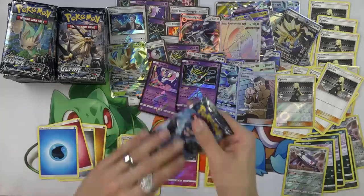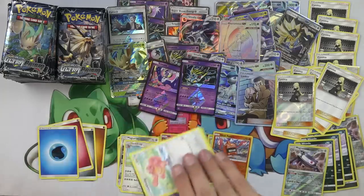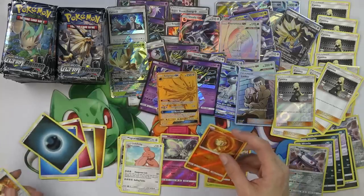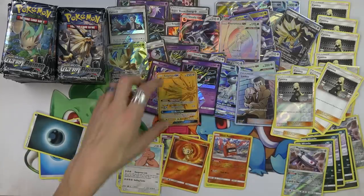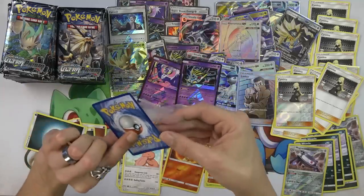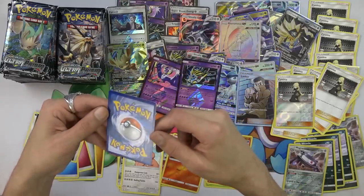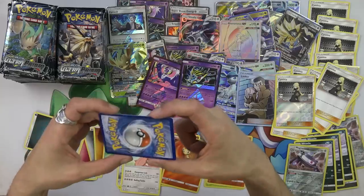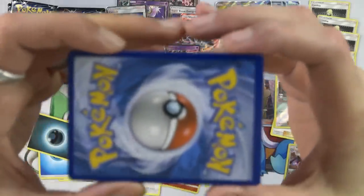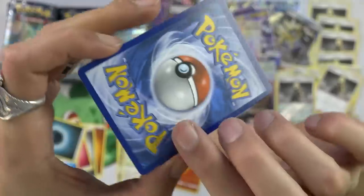Yeah, all right. Let's make this the box of Cynthia. I even have a Solgaleo. Wow, all right. Well, I'm going to dedicate the sleeving here to Wifey. Thanks, Wifey. Oh my gosh, look at this back. It's like perfect. It is perfect.